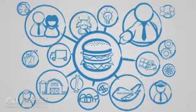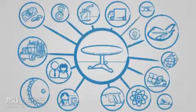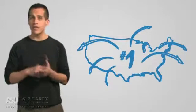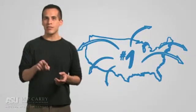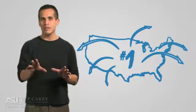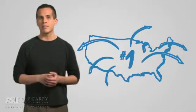Now let's think of other products and what their supply chains might encompass. Hamburgers, sweaters, coffee, tables, cars, and airplanes. Now I know many of you are saying, but I live in a service economy. I won't be manufacturing anything. Wrong again. As of 2008, the US was still the #1 exporter of manufactured goods. Okay, maybe not for long. So let's talk about service economy supply chains.